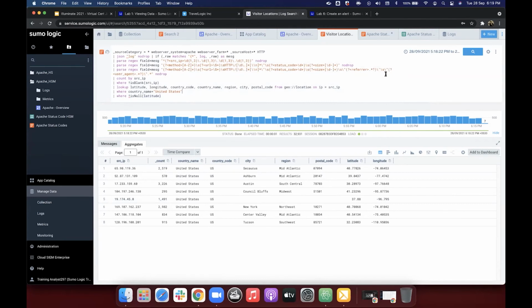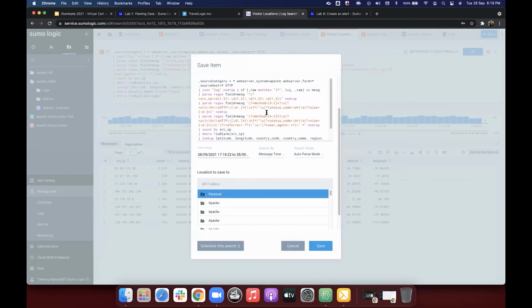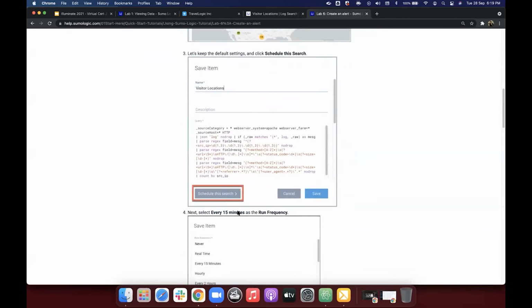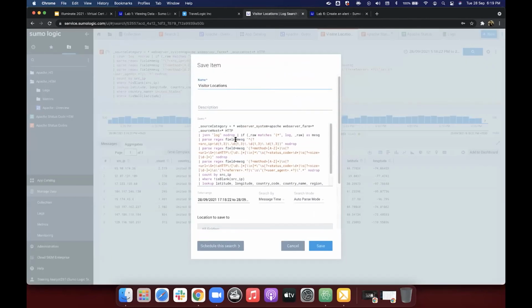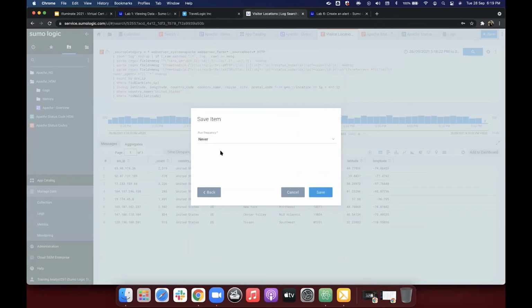In order to do that, we can click on this three-dot icon and click on Save As. This opens up the dialog for saving a search. In that, we will need to click on Schedule the Search, and then we will need to set a run frequency. I'll just select a random location for this and select schedule the search. The run frequency, I will select it to every 15 minutes.